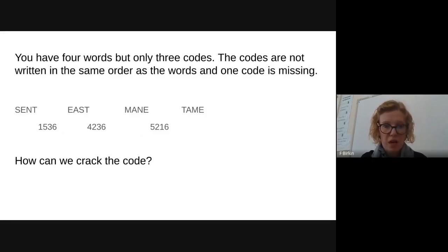So pause the video, see if you can deduce as much as possible. I'm sure there's more than one way of doing this. Have a go, and then when you press play, I'll talk you through how I did it.